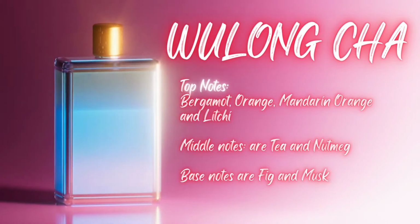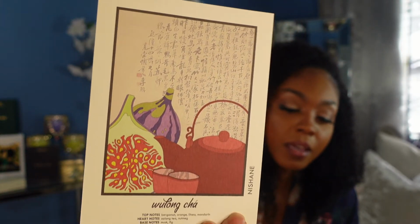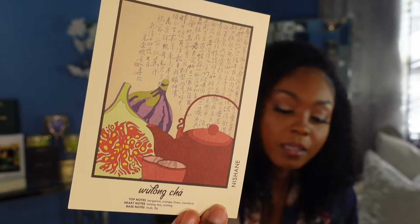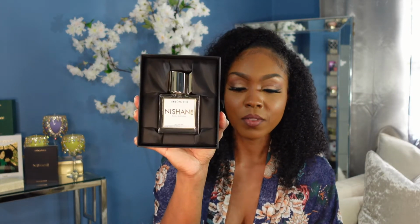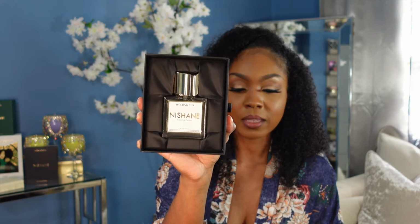Okay, and the artwork is a little something like this. As you can see, it looks like a little teapot with some fruits and 2 cups, and some writings on the wall. So I guess I was putting on my little kimono top or whatever. In the light of this Wulong Cha fragrance, I guess it was kind of fitting for the event. When you open up the box, this is what your fragrance looks like. As you know, all of the fragrances kind of have that same look to them.